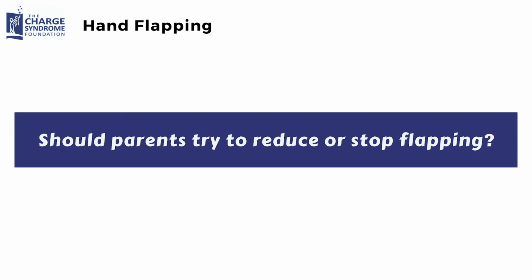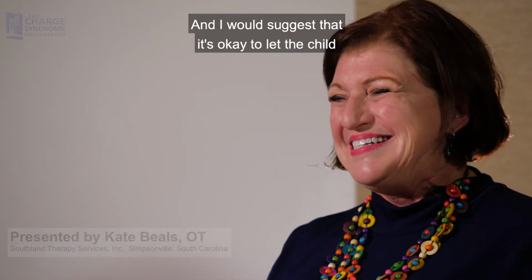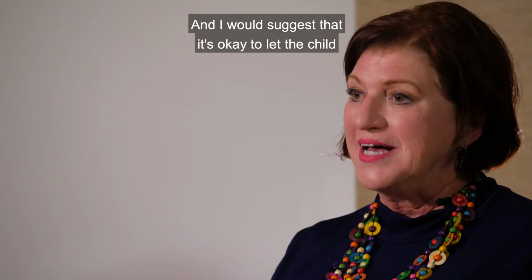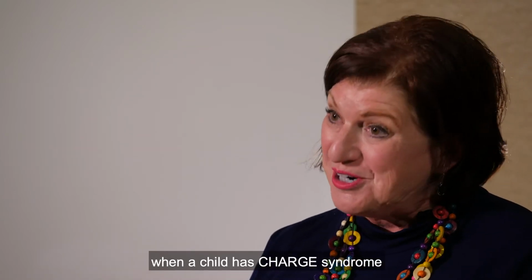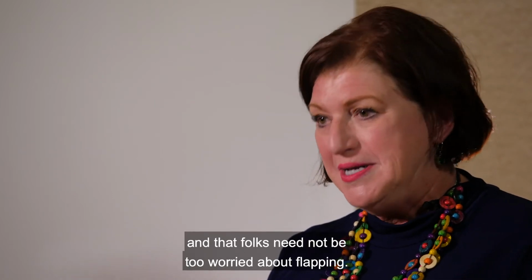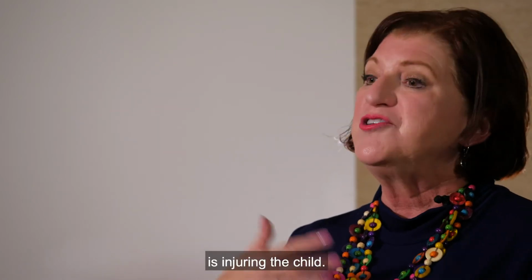Should parents try to reduce or stop flapping? Some families wonder if they should stop a child from flapping. And I would suggest that it's okay to let the child go ahead and flap. There are many other fish to fry when a child has CHARGE syndrome, and folks need not be too worried about flapping, except in the case where the flapping is injuring the child.